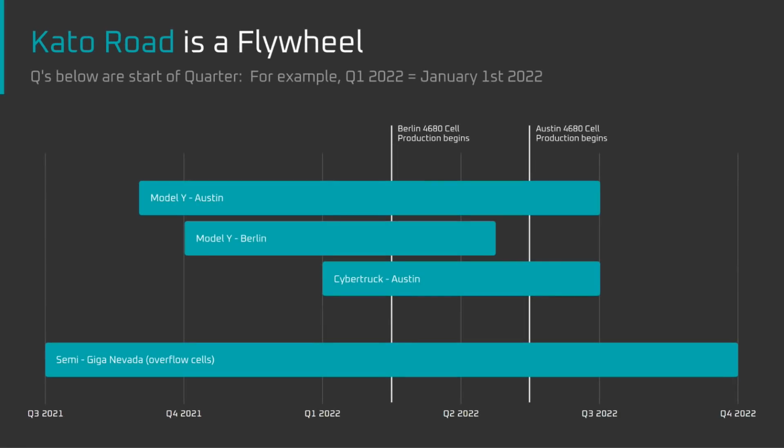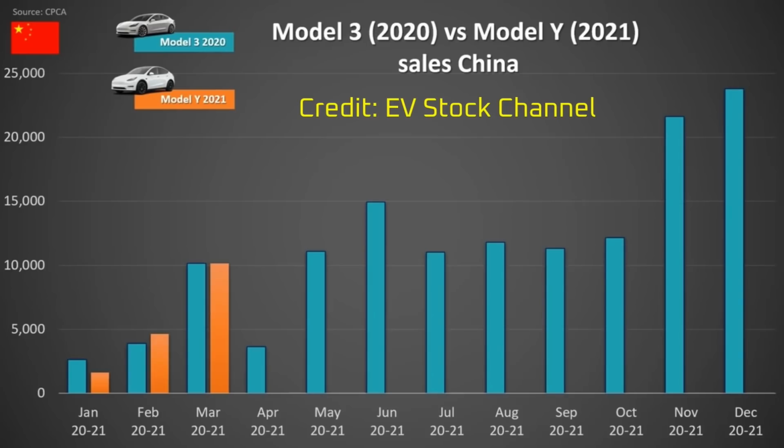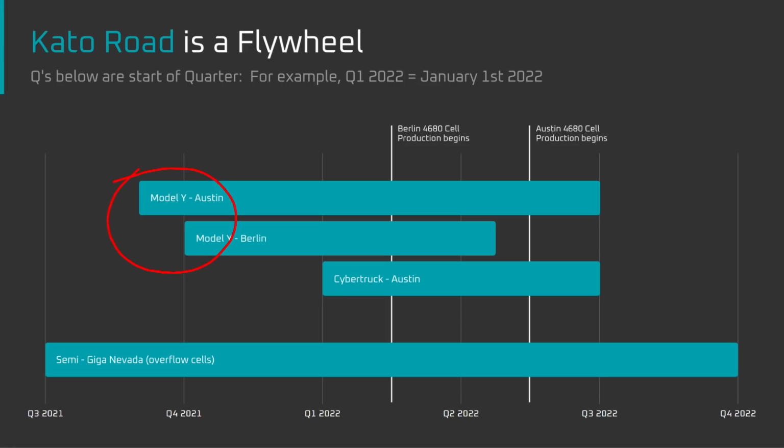This would be far more cells than Berlin or Austin would need in the first 6 months of their ramps, because it will be Tesla's first implementations of their next generation production system and new factories and workforces. Shanghai usually achieves a 150,000 vehicle production run rate within 6 months, and I expect Austin and Berlin to take at least that long. I estimate production start dates of late Q3 and Q4 for Austin and Berlin, respectively. In other words, Austin and Berlin combined wouldn't be using that many cells until Q1 at the earliest.